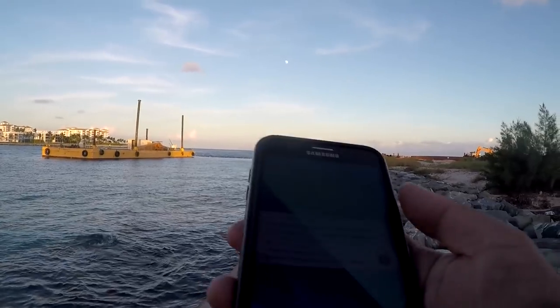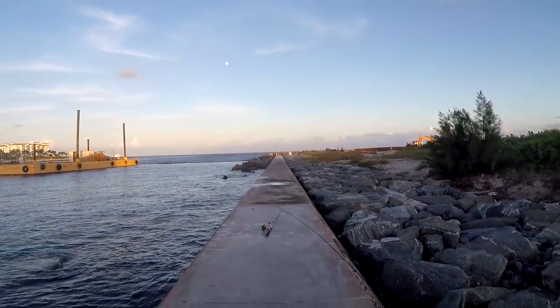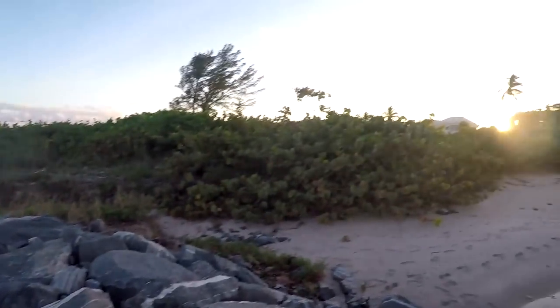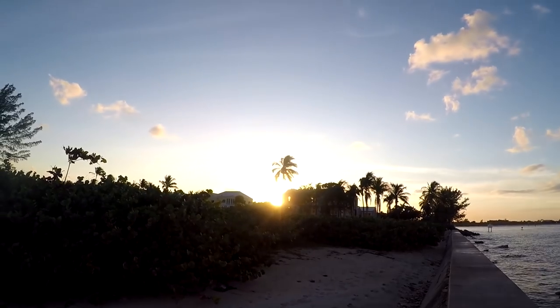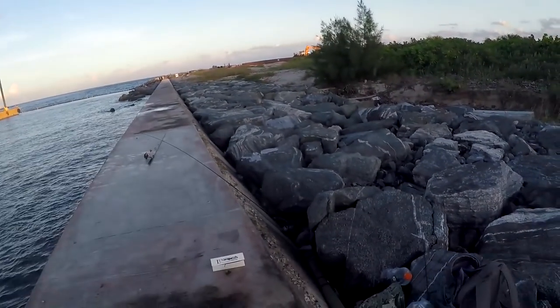What to do? It is 5:08 p.m. right now. Sunset is coming around 5:30. I am losing light real quickly over here. You guys can see the sun is pretty much down over there.